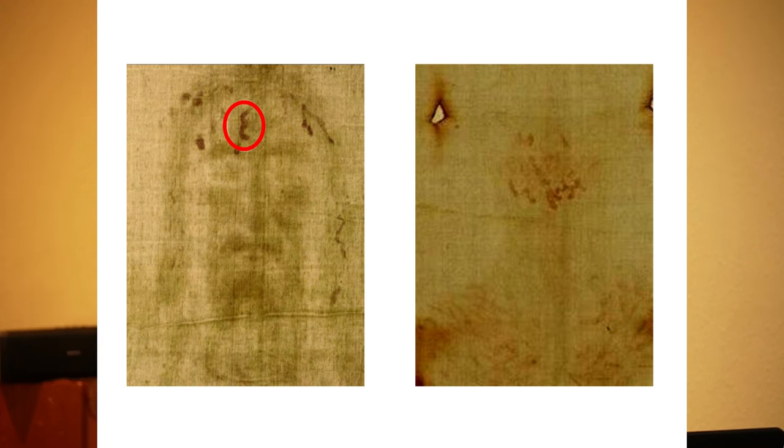Why do we have a specific shape? Was it actually because the man of the shroud, perhaps the helmet of thorns was falling off and perhaps they used a piece of rope to tie it? It maybe resembled something like this. But here we're now trying to bring in some historical points.